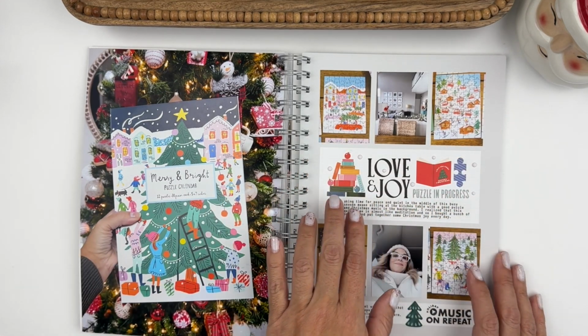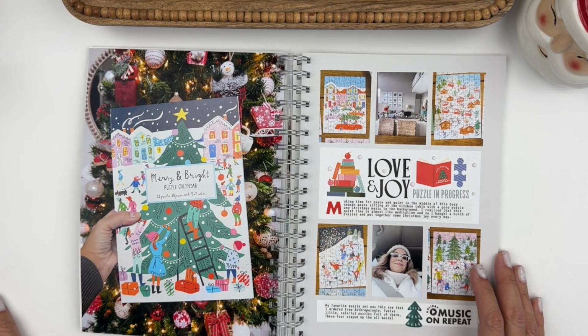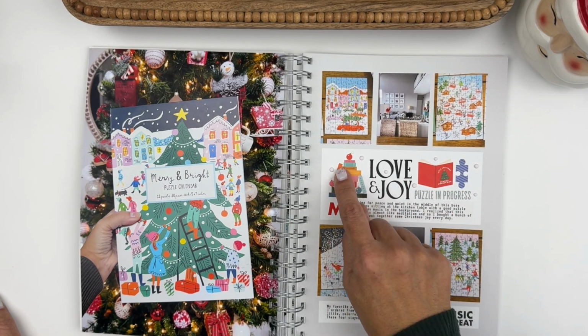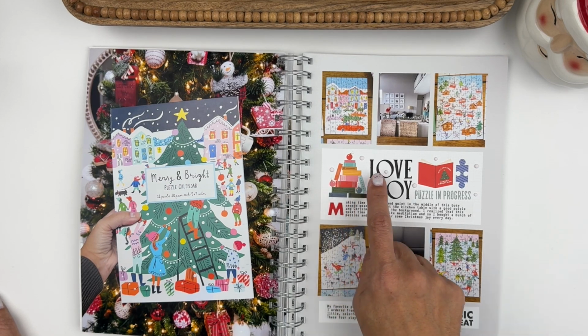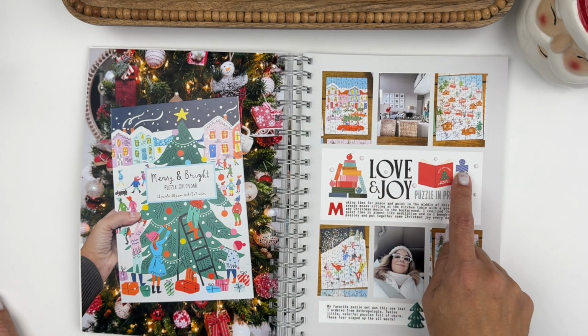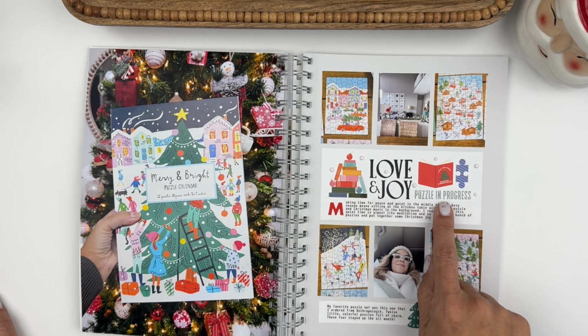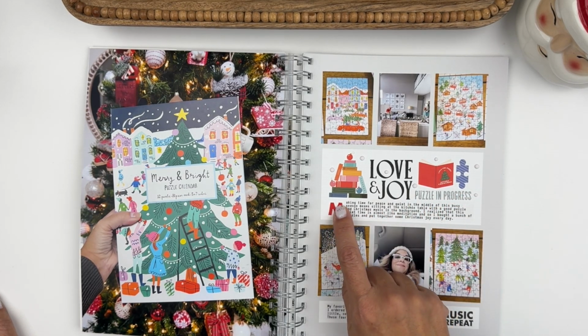I used the center. The center has a very light grid printed on the background. So I used this for all of my decoration and part of my story. So this here is a rub-on from Paper Person Shop from last year, as are these 2 pieces. The Love and Joy is a stamp set by Paper Person Shop from this year, and Puzzle in Progress. I love that stamp set. And then the letter M is an alphabet sticker.